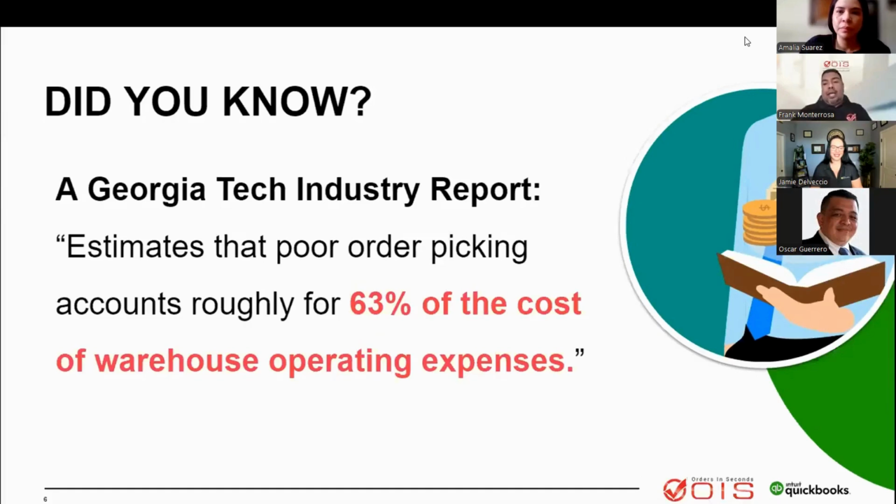So that's why, and I hear this very often, hey, Frank, I don't see my business growing. Most of the time, it's related to the warehouse operation, right? So when I read this article about this information, man, I was in shock, right? Because 63% of the cost of warehouse operating expenses, that's really a lot. So next.